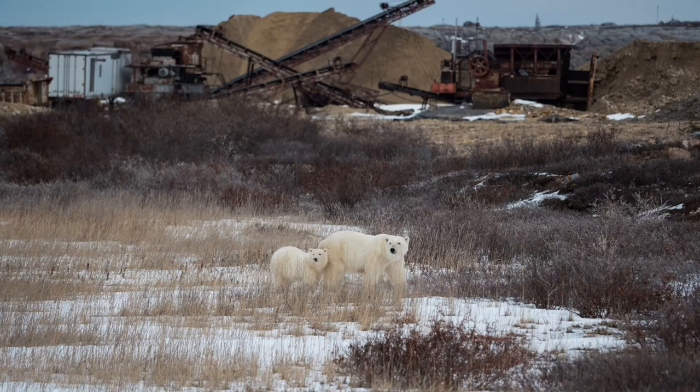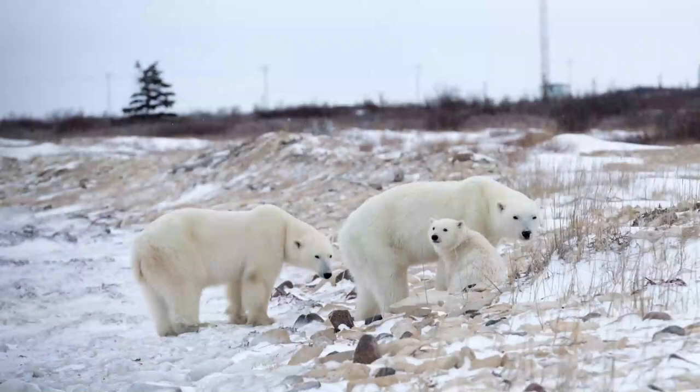Churchill does experience polar bears walking through because it happens to be on a polar bear migration route. The bears are walking to the coast and walking up north, but most of the population is spread out quite a ways throughout Manitoba down the coast right now. So at any given day, you could see a couple polar bears in town, but there's going to be a lot more people.